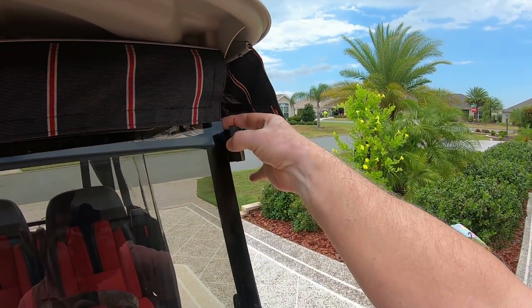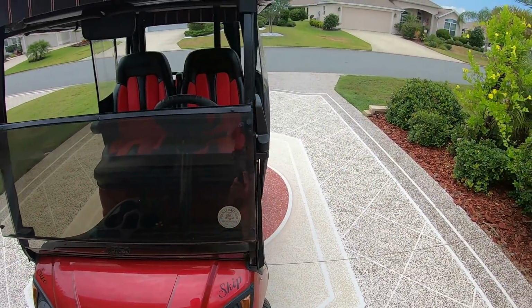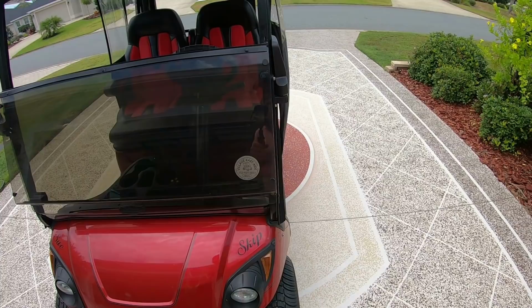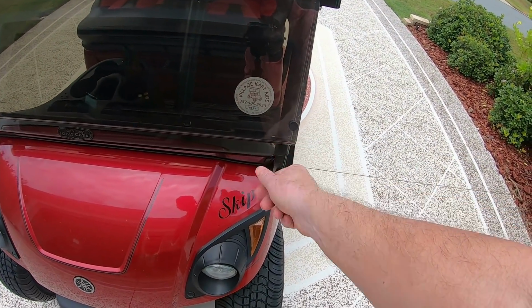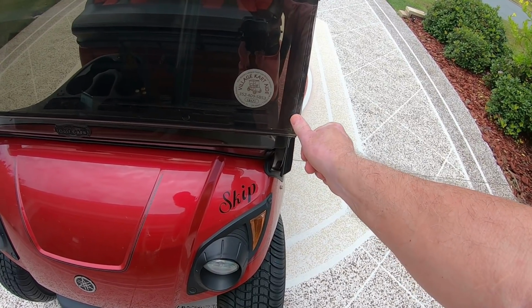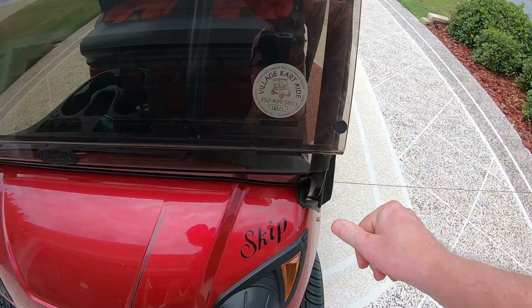And you just pull these back here, and the windshield comes out, goes down. Don't let that windshield slam. It's just a hardened plastic, and you will crack that bottom windshield, and then there's no stopping it. But you pull it out, and then barely take your thumb and, when we get this camera going, push it in. You hear that little snap?